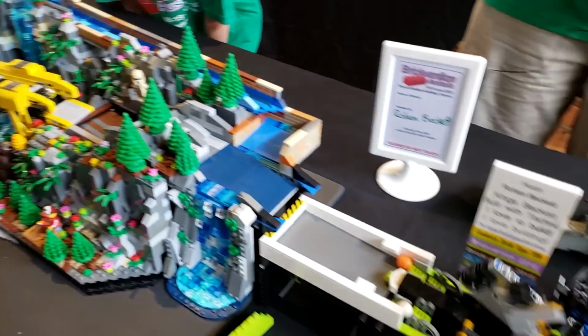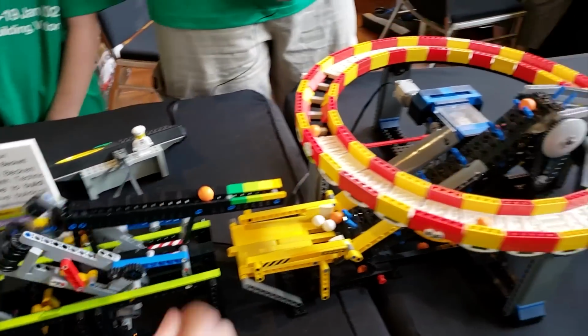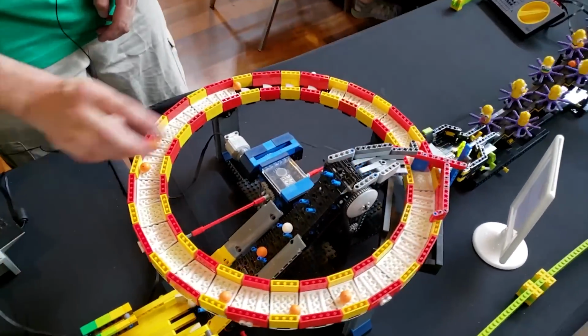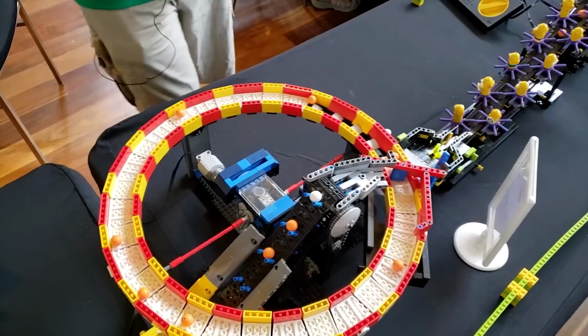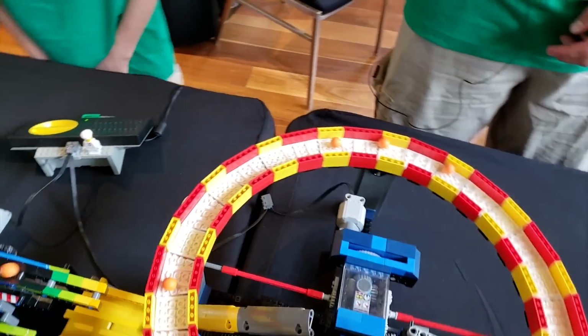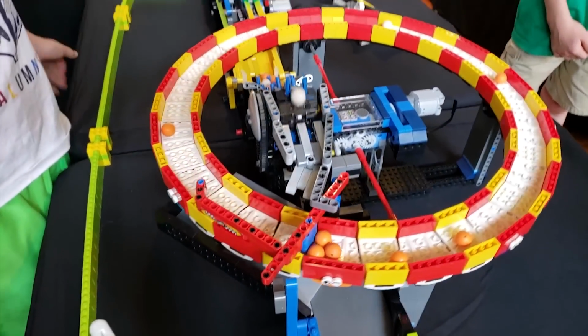Next is a Sawyer's scissor lift and a carousel. So the balls go up onto the conveyor belt and get loaded around. Oh, I see that. I like that one. And then they go for a ride around the carousel before they get dumped off.